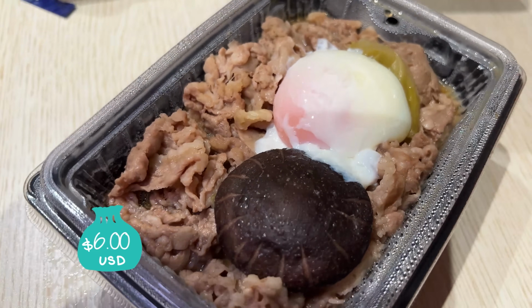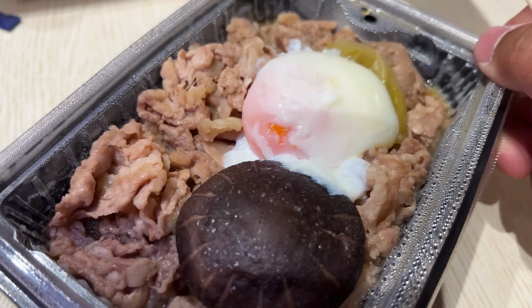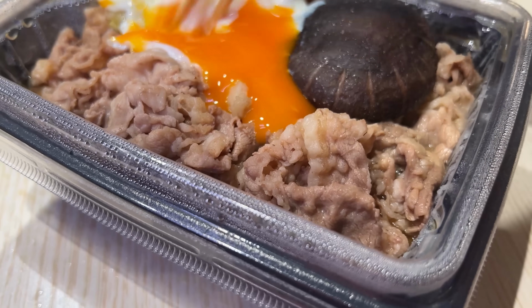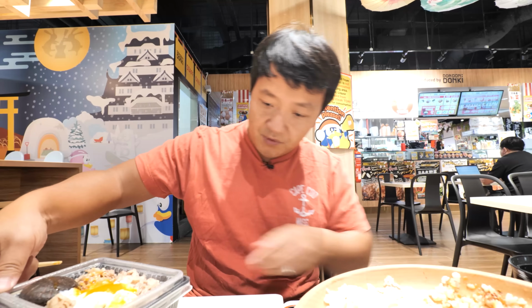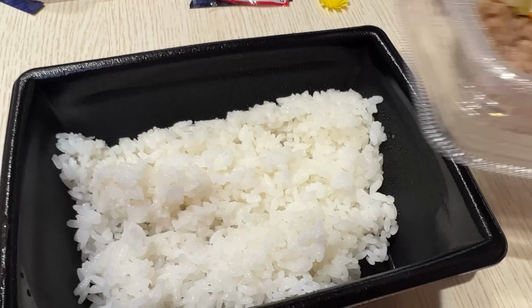This is a sukiyaki dish that I mainly got because of that big, ready to pop egg on top. Look at this thing. This is chicken and ready to go. Oh, this is so beautiful. It's a sukiyaki with a runny egg on top and a giant shiitake mushroom. Oh, I didn't even realize there's 2 layers to this thing. I thought it was just sitting on the rice. It is not. The rice is underneath.